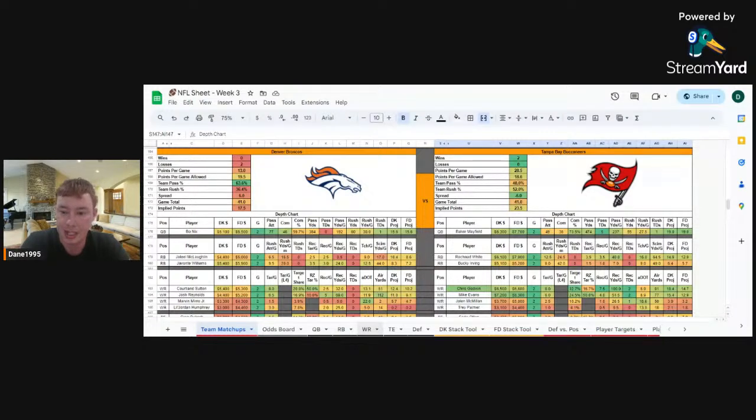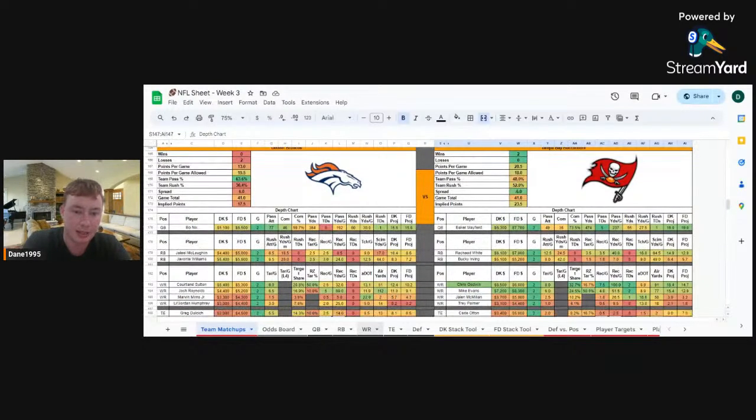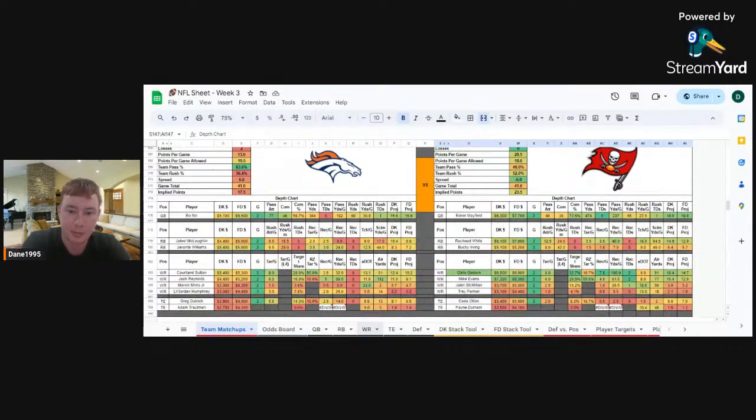Mike Evans has been getting 25% of the targets, but he's the guy in the red zone that they're looking to. A couple touchdowns for him on the year. So I think you could play either one of those guys. Kind of as always, it's kind of an every week thing with them that you could play them there. The rest of this game, maybe the Tampa D going up against Bo Nix, who just looks kind of lost so far to start his career.